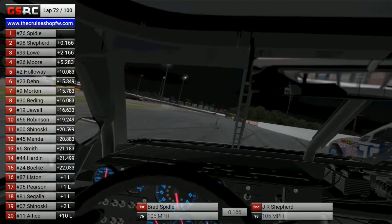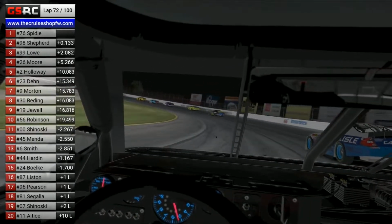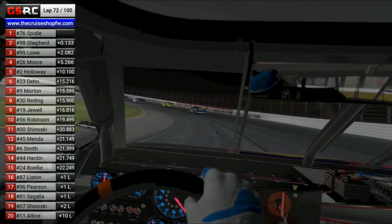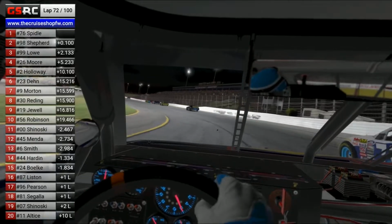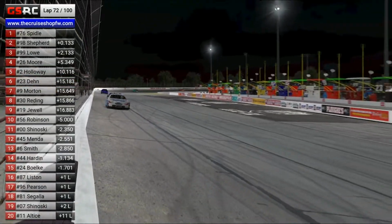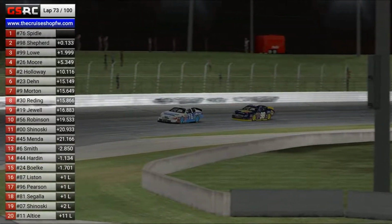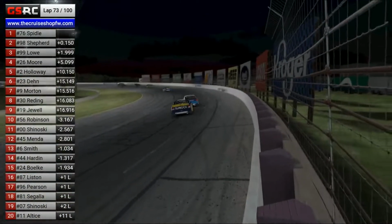And as you see, Shepard now pulling alongside the 76, not going to be able to make a move as they head down the straightaway. Speidel has the preferred line, but we'll see if tires make the difference. It does not look to me, Jeff, like J.R. Shepard has the tires underneath him to really grip the track on that inside line. And I think you're going to see the expertise of Shepard come out here.